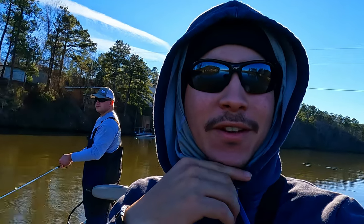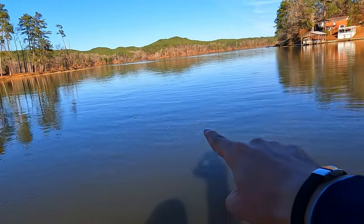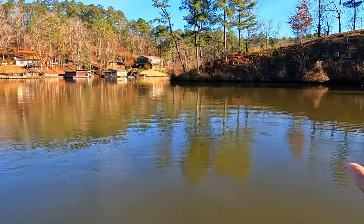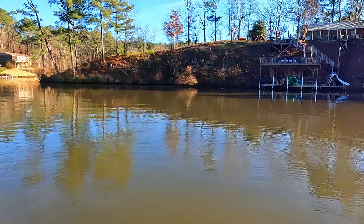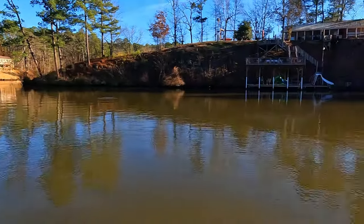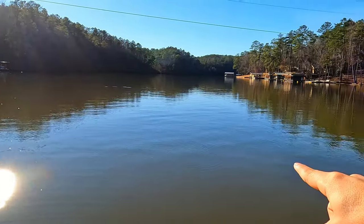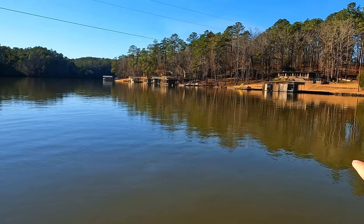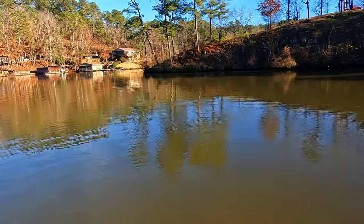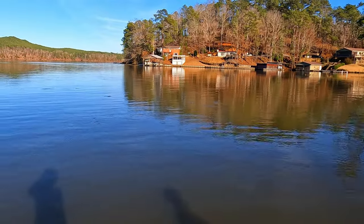But there's a really cool phenomenon going on here, and I don't know if you guys can see, but there's just shad literally everywhere around us. I don't know if you guys can hear it either, but it goes from just this entire area all the way to behind that point, and then all the way this way, keeps going out. And that's just crazy because it's like 50 degree water, and that's not something that you would normally see.